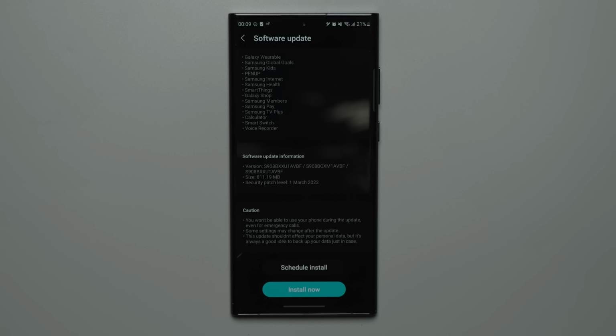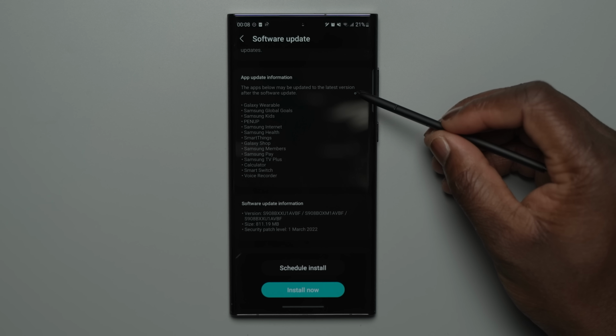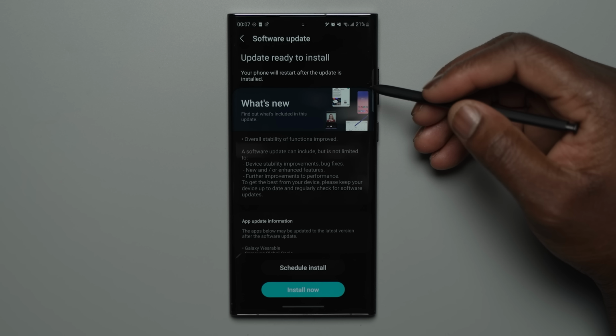There isn't much information of what's new under the changelog section, as the only thing that is stated is overall stability improvements, bug fixes, further improvements to performance, and new and/or enhanced features. Below that is the app update information, which lists 14 apps that may be updated to the latest version after the software update. Now, what really caught our interest more in the what's new section is the new and/or enhanced features that the March update could bring.